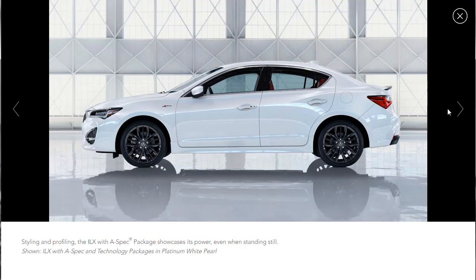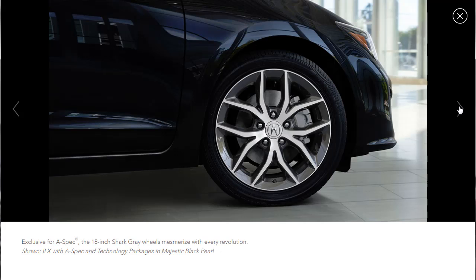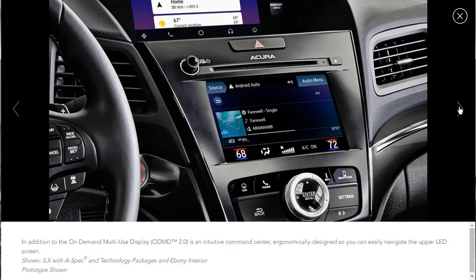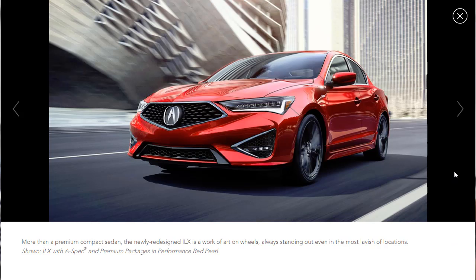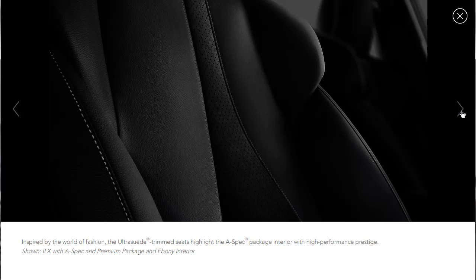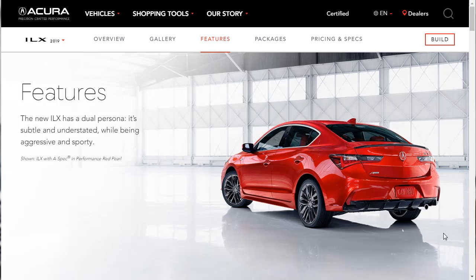There's a nice shot of the A-Spec. I can see that red leather. That's the way to go with the red leather for sure. Either the white or the red leather. All right, there's your nice little A-Spec wheels. Another shot of your multi-use display 2.0 command center. And a video that we're not going to get into. Another shot of the Acura from a different angle. Close-up of the seats. And I think we got through all of them because that was definitely the beginning, this picture here. All right, we're getting there.